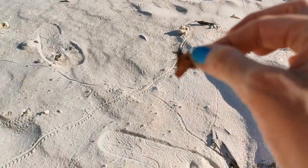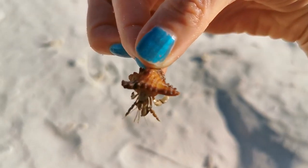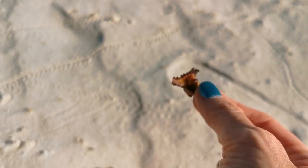See what kind of trace this samurai crab is going to make for us. He has such a cool house.